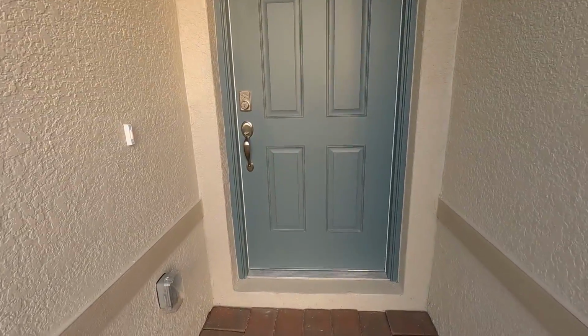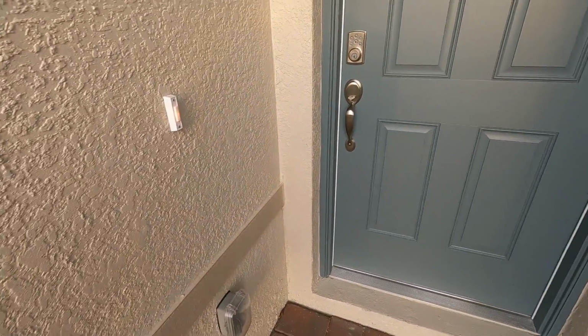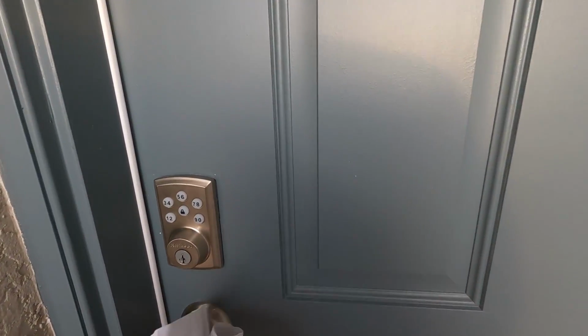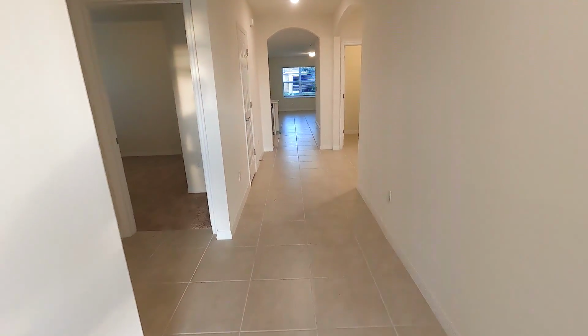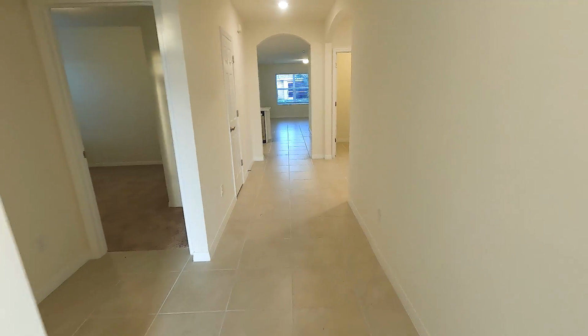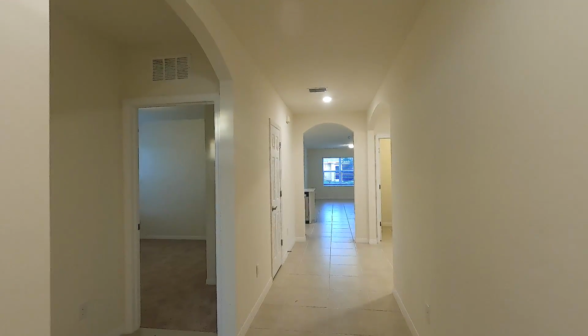Okay, let's go inside. Over here you also have an outlet right there, your doorbell, and you have a nice keypad entrance. And we're in. So you can see you're walking in with this humongous hallway. Over here you have a closet right next to the door, your entrance door. Okay, let's keep going.